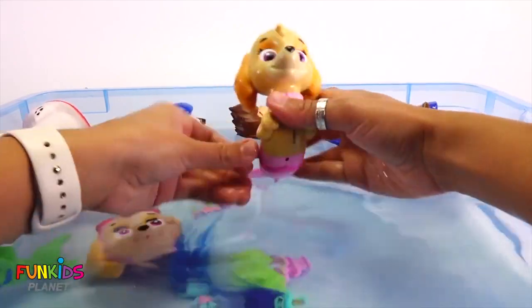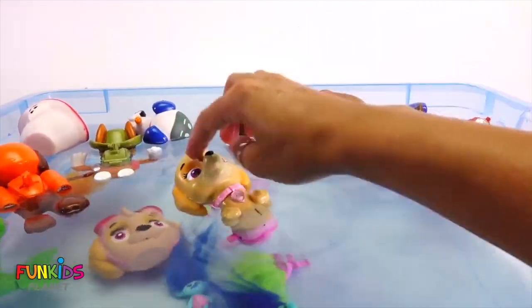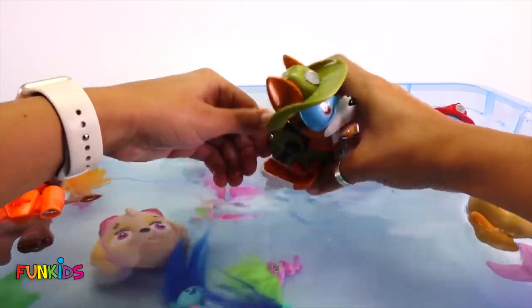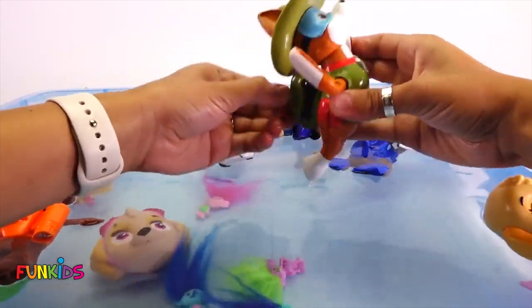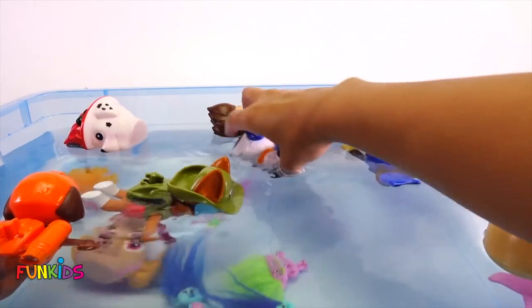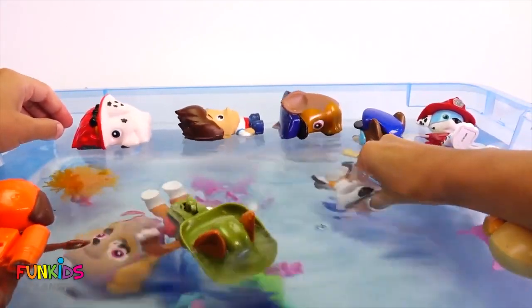Okay. Swim, Sky, swim! Yeah! Look at her swim! Swim, Sky, swim! Let's... Here we go, Tracker! Go, Tracker, go! Ooh, we need to fill Robo-Dog up with water, too.